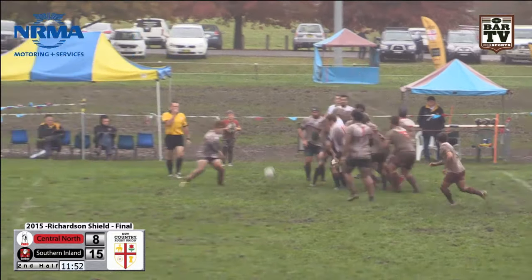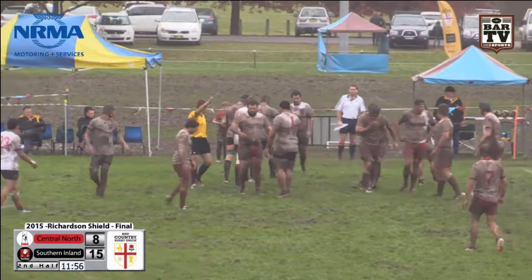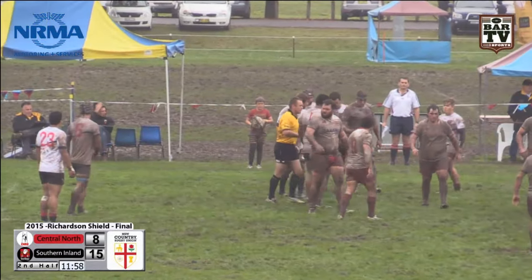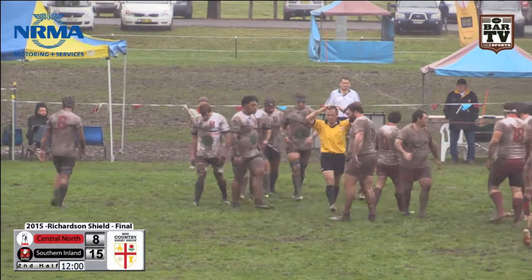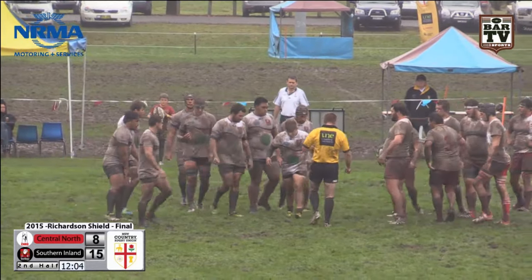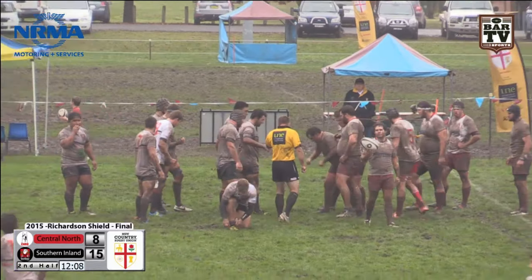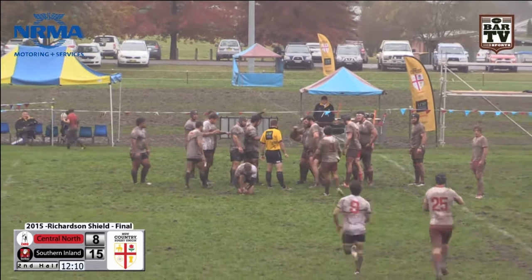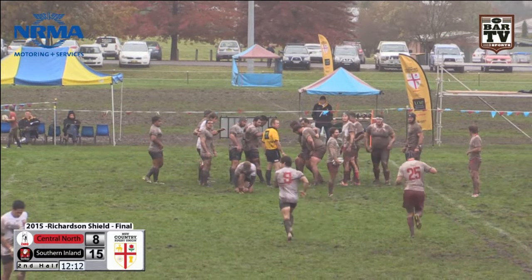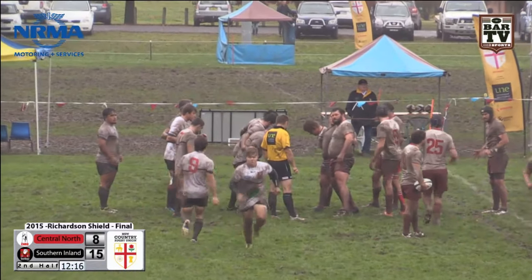Was the number 20, Harry Veach. That's right, not straight, says the referee. So the number 20, Harry Veach, shown his marching orders. And that line out not straight. A couple of substitutions are coming on, re-entering the fray. The captain, Mannion, and the starting halfback, Hobbs.